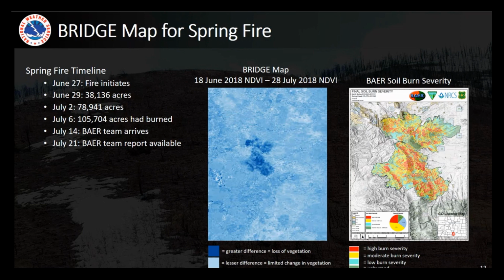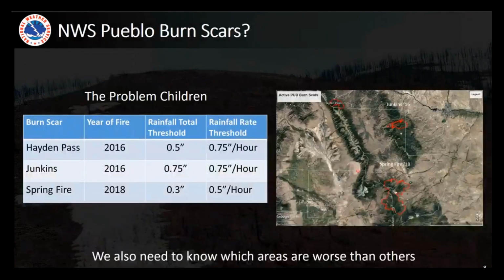So Bill, one question I had was you showed a table with the rainfall rates, a third of an inch total, half an inch per hour. I think that was for the spring burn scar. How would that compare to what a rainfall rate without the burn scar in this sort of terrain would be to prompt a flash flood warning or a flood advisory?